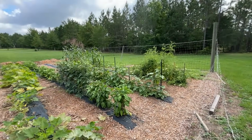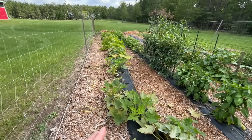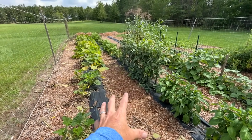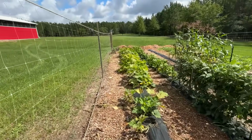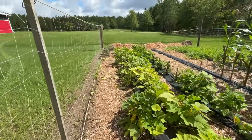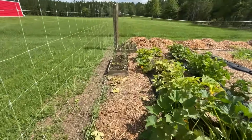It's our second summer garden. We started all of these by plants, and we put them all in on plastic, bedded up the rows, and then we have wood chips in between. So we're relatively weed-free. We got a row of squash here. We have picked so many 5-gallon pails of squash, given so much squash away. It's not even funny.